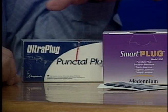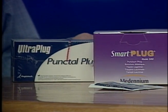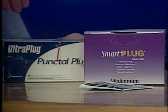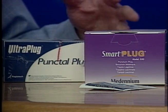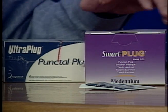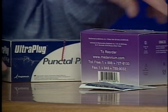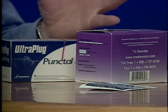Interesting. Now let's talk about these plugs over here. What are these used for? Well, where the tears drain is called the puncta, the tear drain, and it will sometimes vacuum off the available tears. These are plugs that are a third of a millimeter, so they're very small. They go inside the puncta and reduce that vacuuming effect, so the tears that you're making are on your eye longer. And this was the original type.